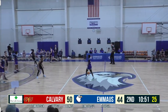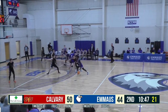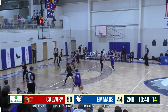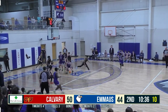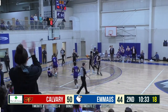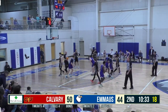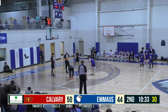Anyway, Eagles with the basketball, down by six. Casey with it now. Drives, little floater is no good. Gets his own rebound, puts it back up, is blocked, but he draws the foul. Tyler Casey with a big effort that time. Drove the lane, put up the floater, grabbed his own rebound, went back up and drew the foul.